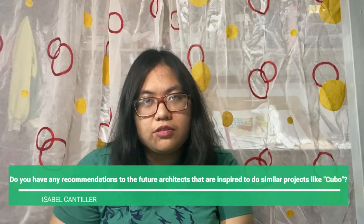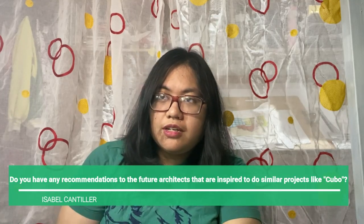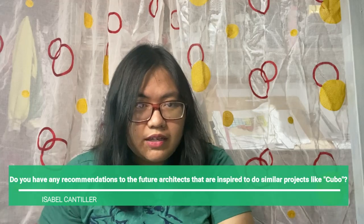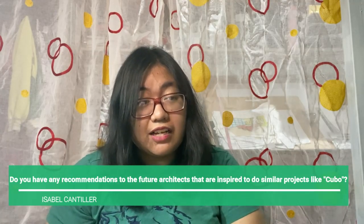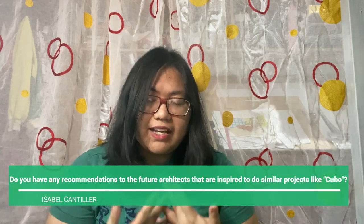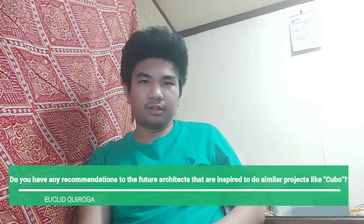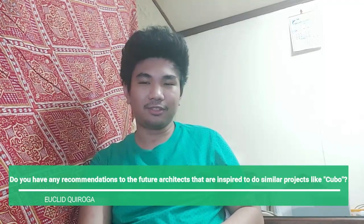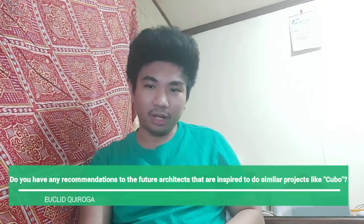Do you have any recommendations to the future architects that are inspired to do similar projects like Kubo? I'd say pursue it. Because this is the type of construction that not only the Philippines needs, but also the world. And since we are architects, or rather future architects, we have a task not only to fulfill the client's needs, but also to protect and preserve the environment around us. We should focus more on observing the past and learning from it. And I mean, there's a reason why we lived for such a long time without all these technologies today. And I think modern problems require simpler and much cleverer solutions.